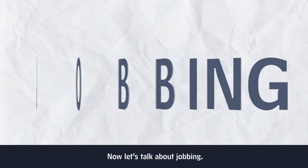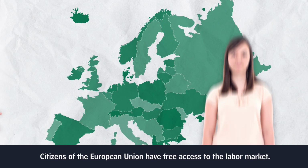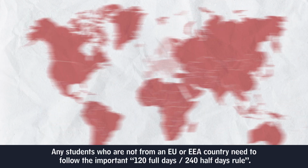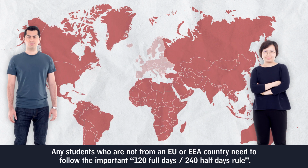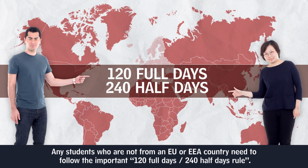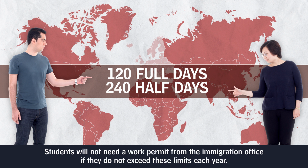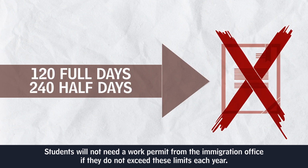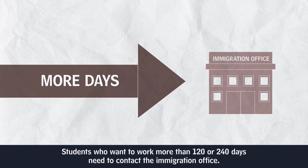Now, let's talk about jobbing. How much are students allowed to work? Citizens of the European Union have free access to the labour market. Any students who are not from an EU or EEA country need to follow the important 120 full days or 240 half days rule. Students will not need a work permit from the immigration office if they do not exceed these limits each year.